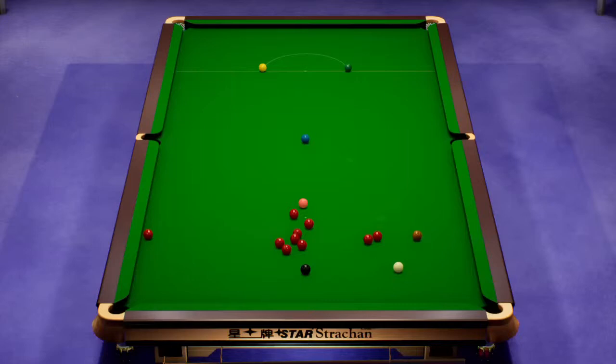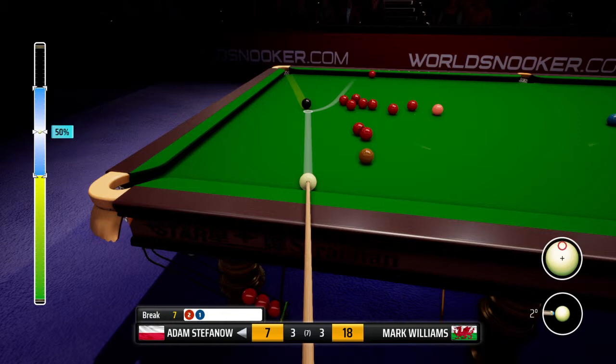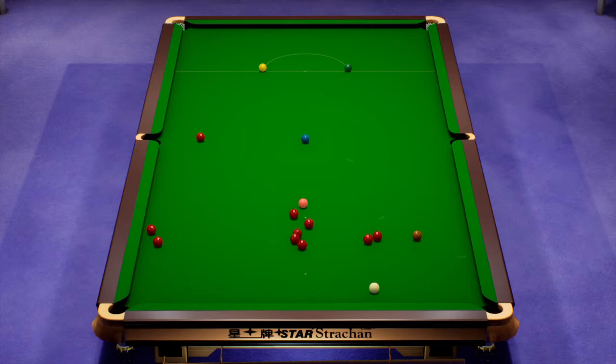Good position on the black. Nice position on the black. Seven. Try to break a bit the reds there. Let's see where we land.